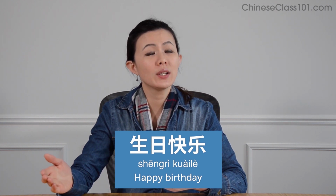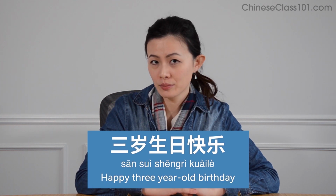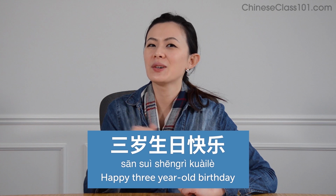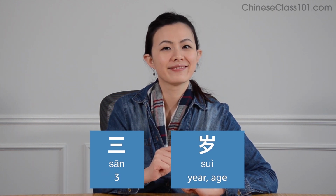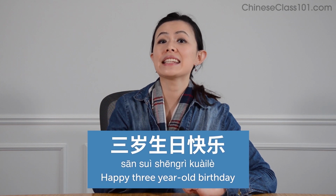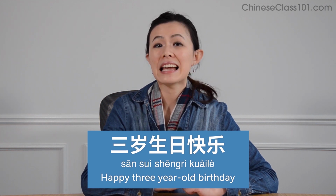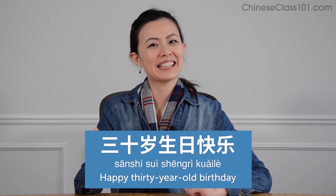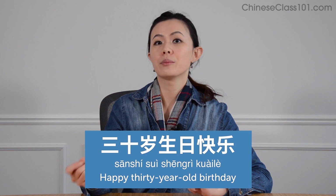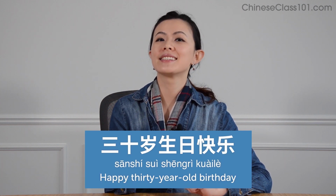a happy certain year old birthday, you can add the year before 生日快乐. For example, happy 3-year-old birthday is 3岁生日快乐. 3 means 3 and 岁 means year or age. 3岁, 3-year-old, and 3岁生日快乐, happy 3-year-old birthday. And 30岁生日快乐 is happy 30-year-old birthday. 30 means 30. 30岁生日快乐.